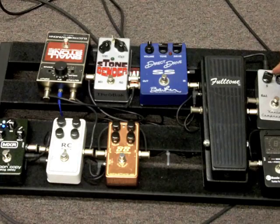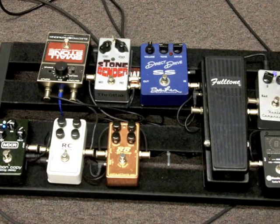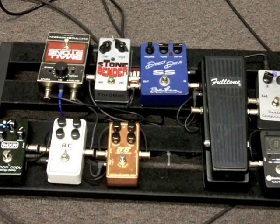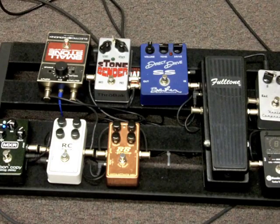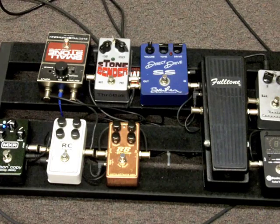The Keeley compressor, I like the Keeley compressor. It's probably my favorite out of the compressors that are available, but I'm not really a big compressor guy. I use it occasionally. And then without it. So it kind of fattens things up if I need it. I end up using it more if I'm all about trying to get a good sound at a lower volume.